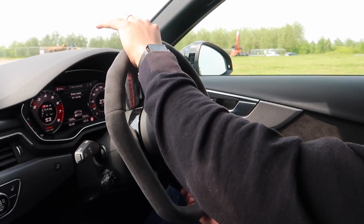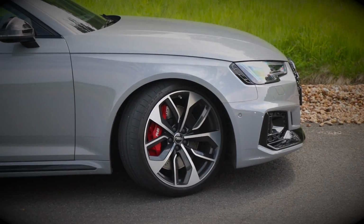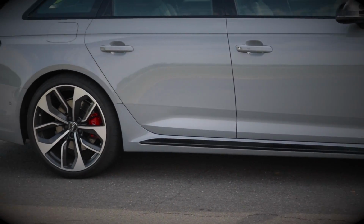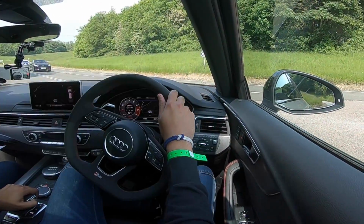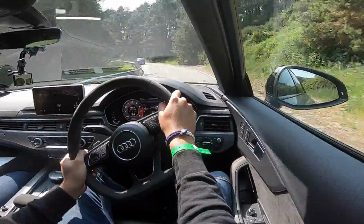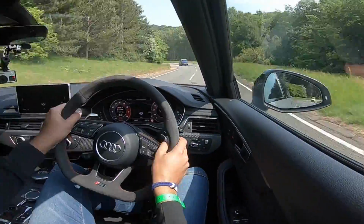However, the price soon skyrockets once you add options. So, for example, the car tested here has got almost £20,000 worth of options on it. £20,000! That's enough to go out and buy another car, or go on a really nice holiday and have loads of money left over. But either way, the Audi RS4, yep, it is a fair amount of money, but my word, it's a fair amount of car.